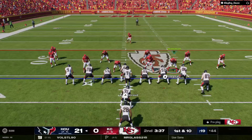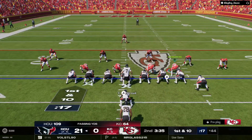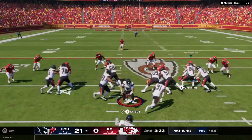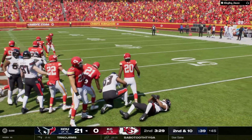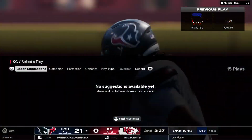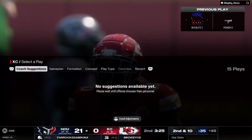With some success here early on the ground, will open up things as the game unfolds for the quarterback in this passing game. Well, they weren't going to get him the second time with the same back. Defense all over that one. They stop him for no gain.